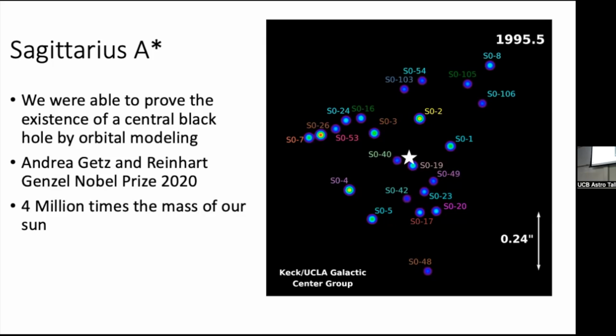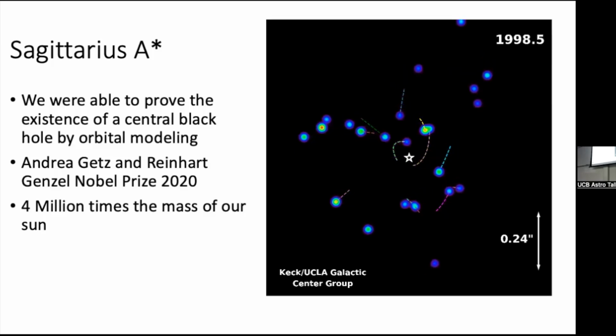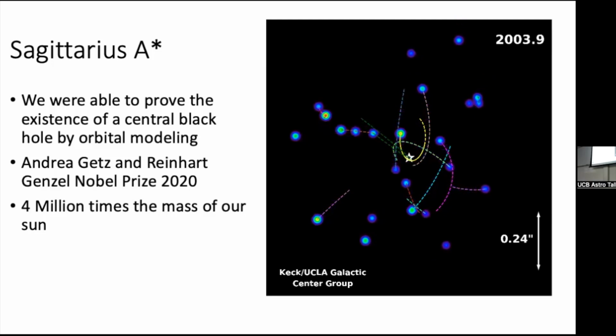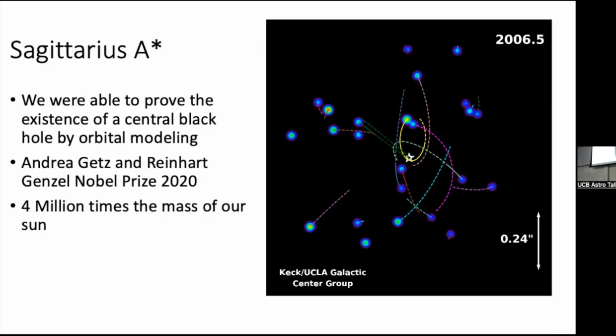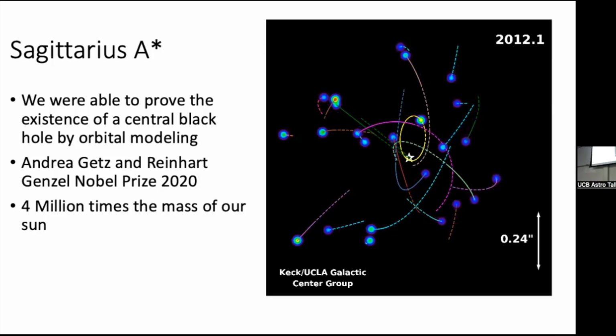So I'm going to play this video in a second to interpret this. This white star here is the position of Sagittarius A star, the supermassive black hole at the center of our galaxy. And these blue circles are all the stars whose orbits were measured by the Keck telescope. Let's play this. And you can see that all these stars are moving much faster than other stars that we see at this distance around this massive object. And so Sagittarius A star is about 4 million times the mass of our sun.